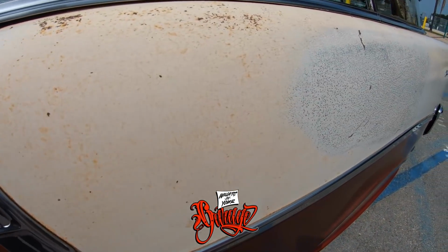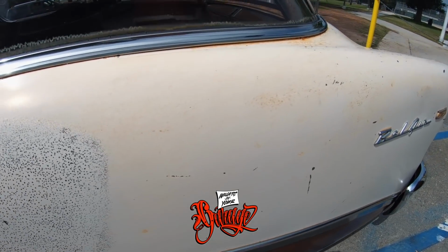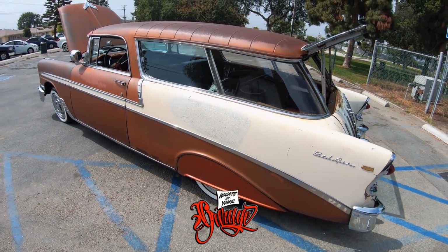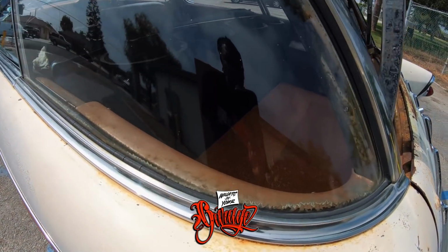You know, it's cool to sand it down, go down to the metal, paint it, make it new. But this car is really like history. Still driving, still on the road. Just think about how many hot summers this car's seen.